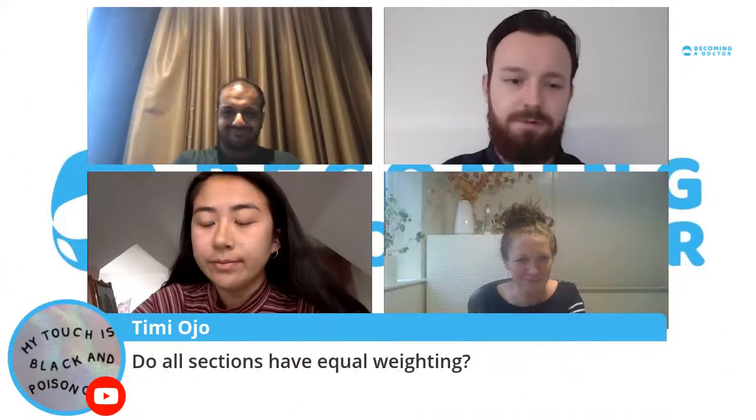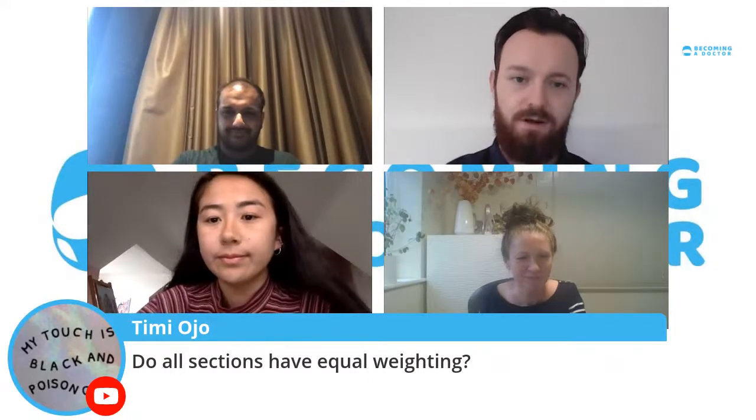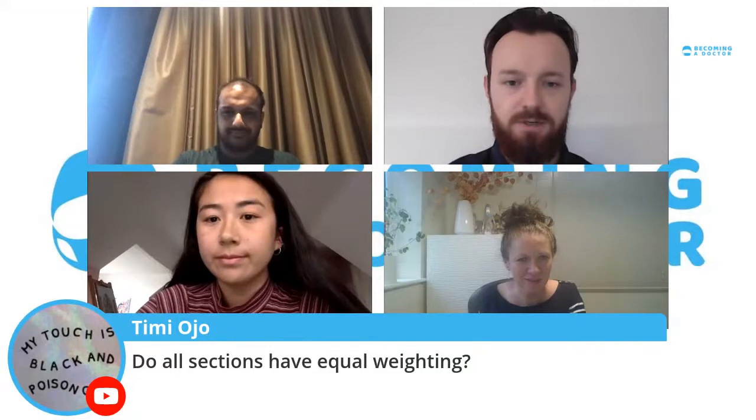And then we have a fairly similar question on the same theme about whether the different sections will be weighted evenly by universities. So do all 3 of the sections of the BMAT exam have an equal weighting? I'm afraid I don't know that off the top of my head. I would say it's not, because they use them differently.